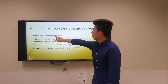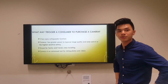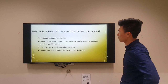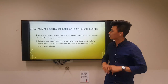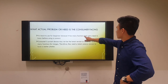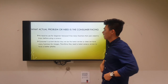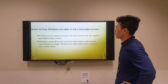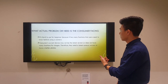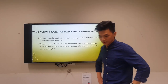The camera has many optical functions. The camera has greater power to improve the image quality and noise control at the highest sensitivity setting. It's hard to use for a beginner because it has many functions that users need to know before using the camera, and consumers' current device may not be the latest version, so therefore they need to buy a latest camera to have better photos.